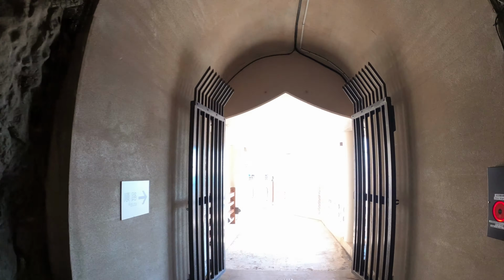Right off the bat you can feel how much tighter this cave is, so make sure to watch your head as you go forward. It also seems a little brighter in here.